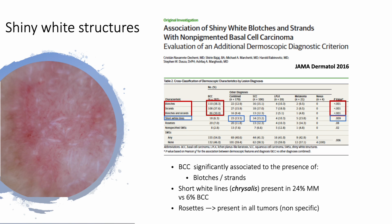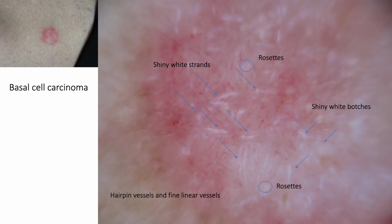But they see in the study that blotches and strands are associated to BCC, whereas other structures such as chrysalis are more frequent in melanoma and not seen in BCC. Rosettes are seen in all types of tumors and are not specific. Let's see a few examples.